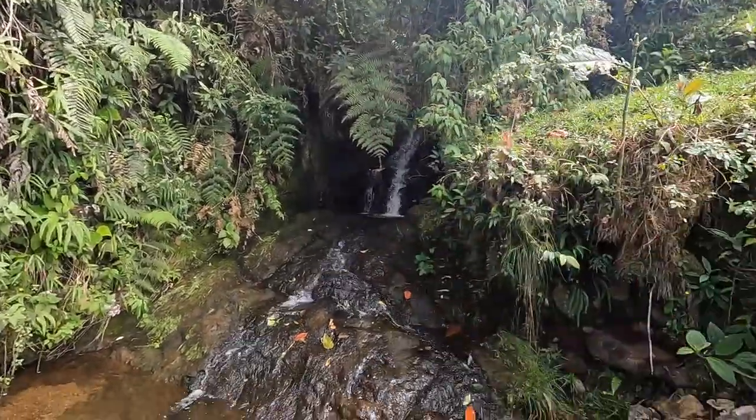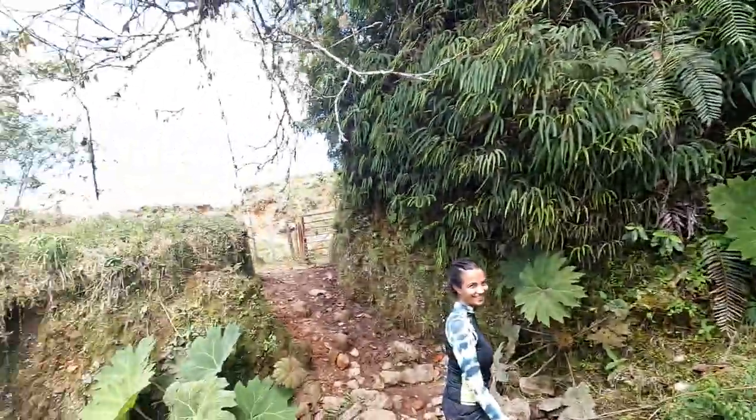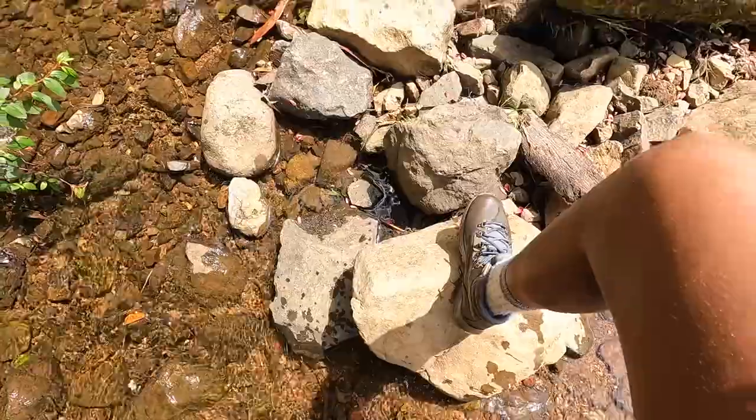Guys, we made it. Yeah, I'm only joking. So the house is just a bit further up. And then as far as we know, you pay them money and then they bring you to the waterfall and the cave, and they give you water as well. So we just have to go through this gate here, and then it's about another 5 minutes to the house. So we'll let you know then what's happening.